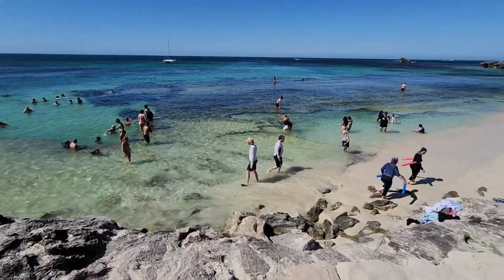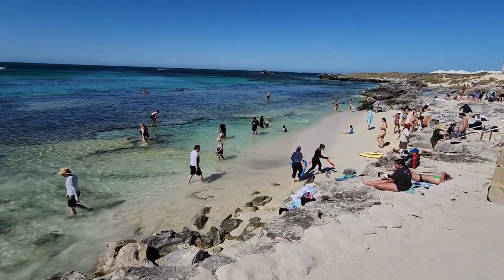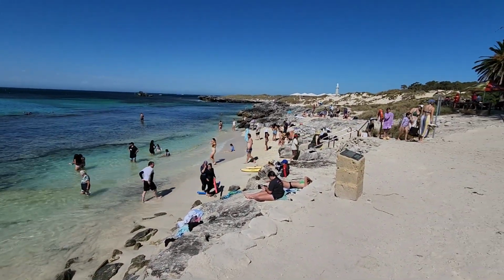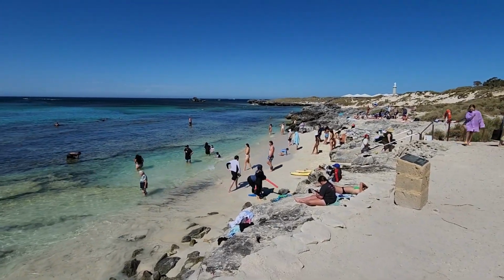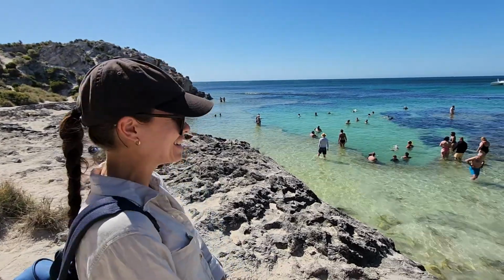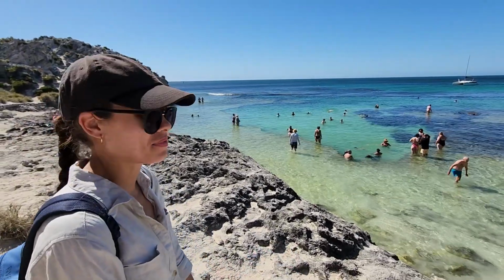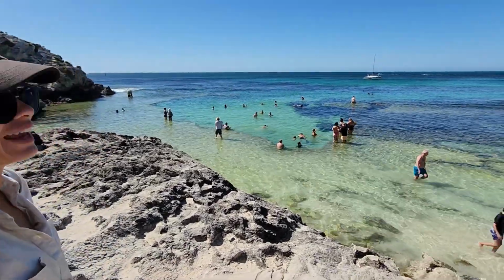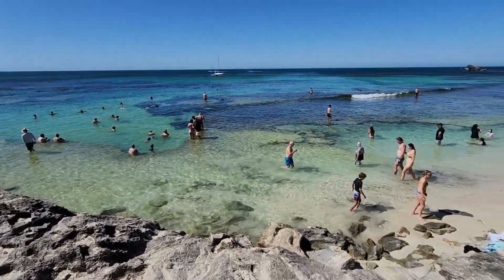So this is another one of the main popular spots, because this is just a 700-meter walk from the main town. This is called the Basin. I reckon this spot would have been really good about a month ago, before the popular peak season. Yeah, this looks awesome. But it's crazy busy right now.